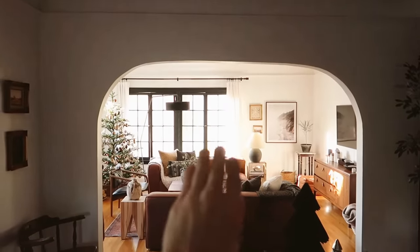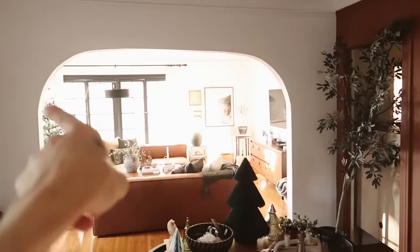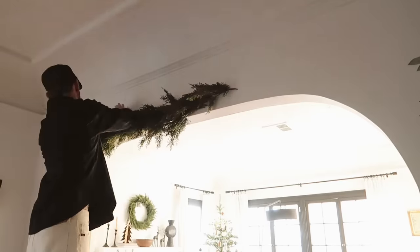So when I photograph into this space, it adds an element, but it also adds just a little bit more Christmas to the dining room area, because all we have so far is just this here. And I think adding the garland above will be a really nice touch. So let's get started with that. Just gonna use some simple command hooks to add these up on the top of the arch.